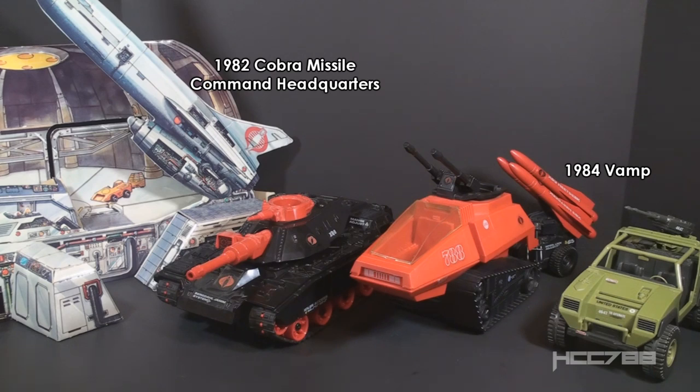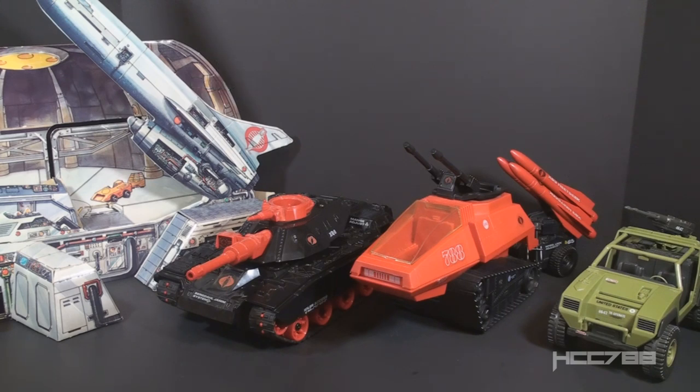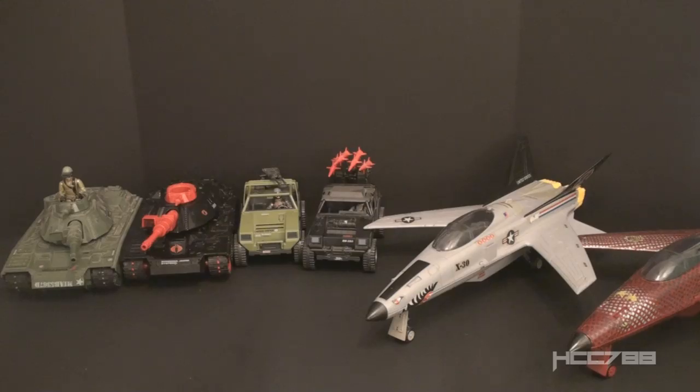2019 is the year of the rarity on this channel, and Sears exclusives are rare. And I saved several of them for Cobra Convergence because this is a special event. The CAT is an example of a G.I. Joe vehicle being reissued as a Cobra vehicle.